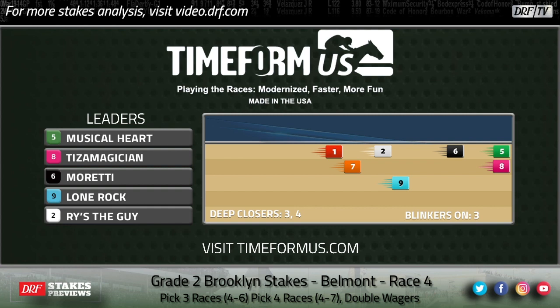It's at least worth pointing out that when he was beaten by Lone Rock 2 starts back, he had a little bit of a trip in that race. He got caught behind a stopping horse around the final turn there and got shuffled way back. And I thought he actually did well to get back up for second in that spot. The problem is the race before that, he wasn't any good against Lone Rock. And in the race after that, he wasn't any good against Lone Rock.